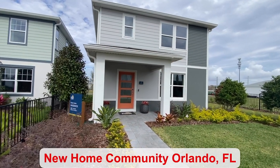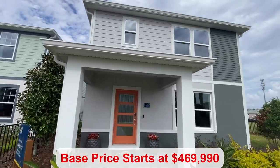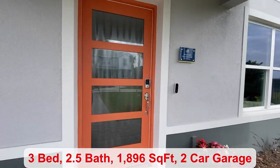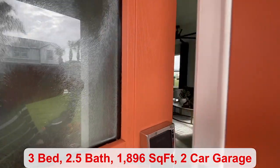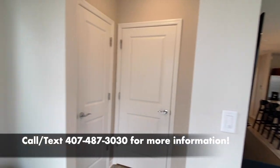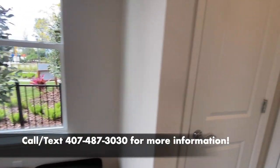I'm here in Orlando. This is a 2-story bungalow. You have a covered entryway and the base price starts at $469,990. You have 3 bedrooms. At the front door, here under the window, you have a bench. Great space for putting your shoes.